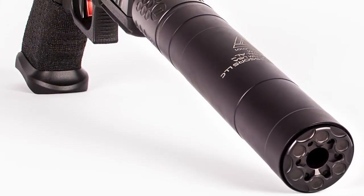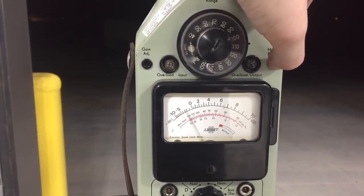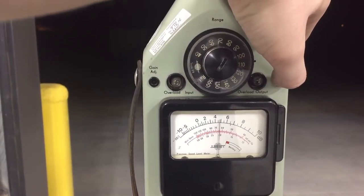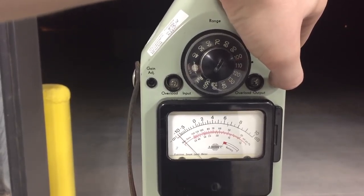All right, decibel numbers. 114 with Freedom Munitions Hush 165 grain ammo. Okay, one more time for those of you that didn't hear that. 113 and a half. 113 and three quarter. 114 and three quarter. 112 and a half. 114. Well, according to some people, fake ammo, right? It's weird, though. It shoots and hits things, so it looks real to me.